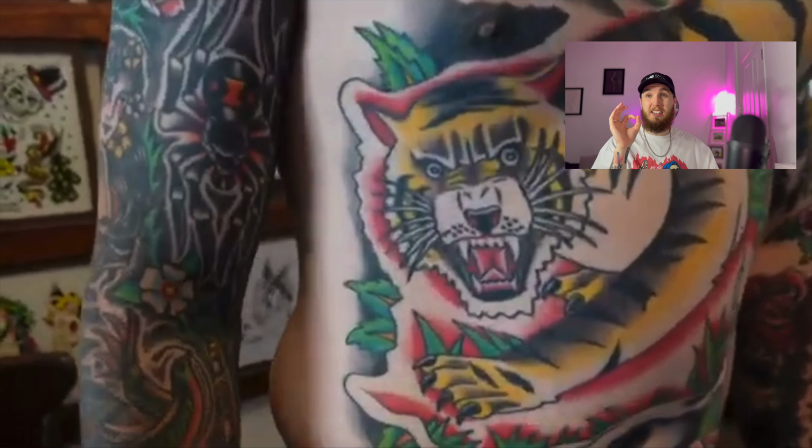So I love the taking elements of traditional and combining it with your more Japanese elements. I love all the black and all the dots to fill it out. Whew. I dread to think how many hours Jonty has had to sit there getting stabbed though for this so far. Looks fucking sick though.